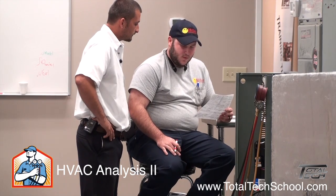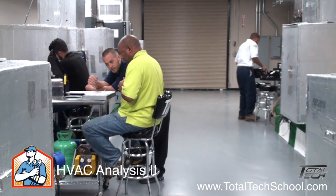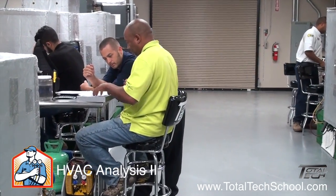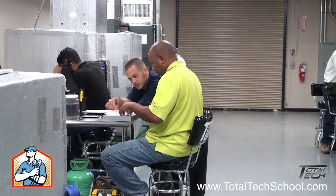Here the student is explaining to Mike why he believes the unit is experiencing a low airflow situation. Mike is questioning him about the diagnostic process. Matt is going over the troubleshooting guide parameters with the student. Repetition gives the student the needed experience to help solidify the diagnostic procedures.